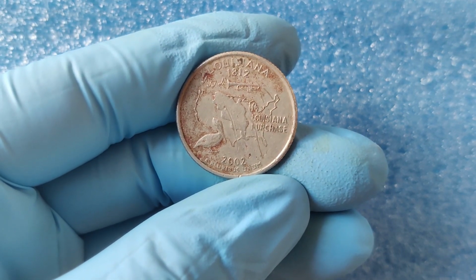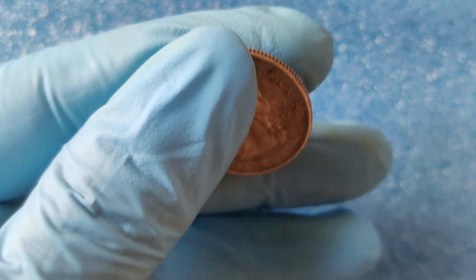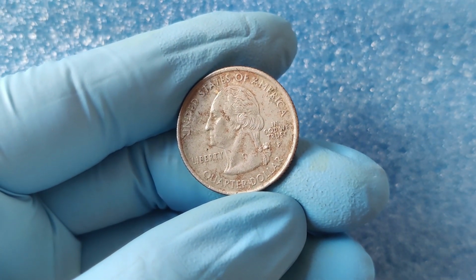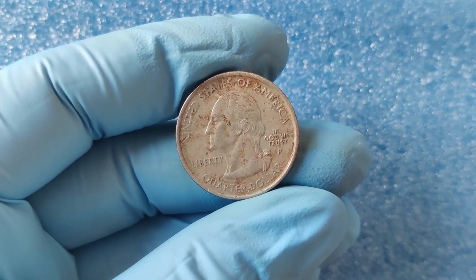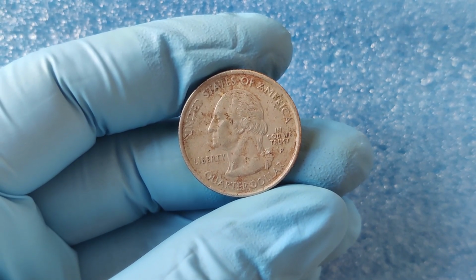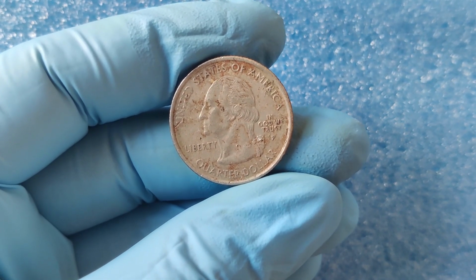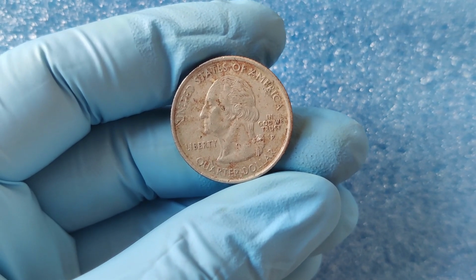The year 2002 was an important one for collectors of U.S. quarters, as it was during the highly popular 50-state quarters program. This program was initiated by the U.S. Mint back in 1999 and ran until 2008, with each quarter representing one of the 50 states. The 2002 coins featured states like Tennessee, Ohio, Louisiana, Indiana, and Mississippi.